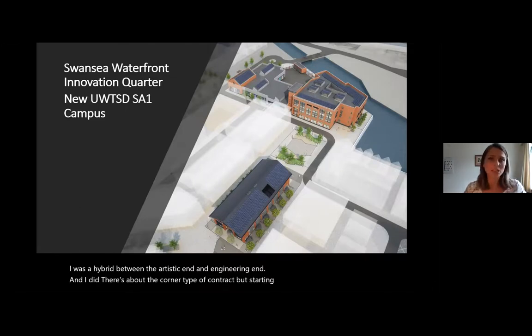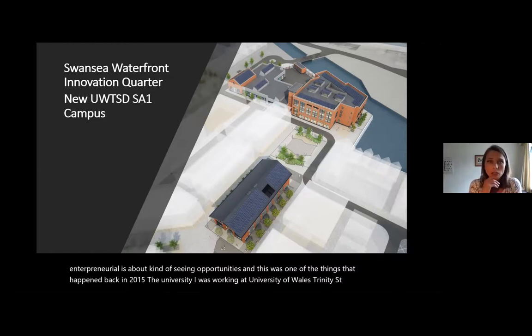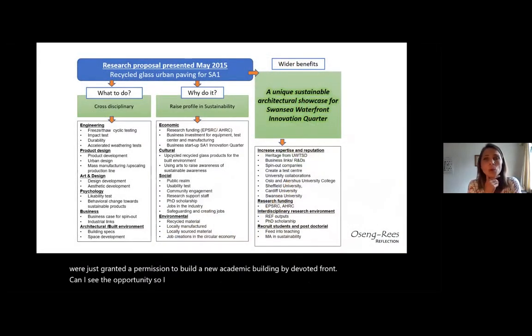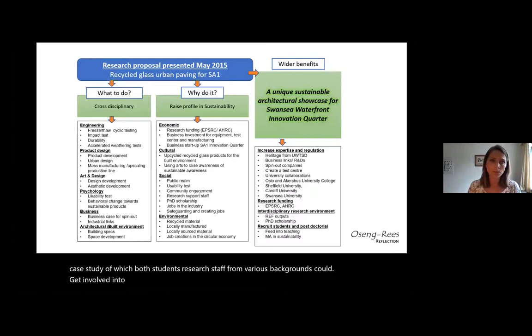Starting your own business is about being entrepreneurial, about seeing opportunities. And this was one of the things that happened back in 2015. The university I was working at, University of Wales Trinity St. David, was just granted permission to build a new academic building by the waterfront. And I saw the opportunity. So I presented a research proposal to my university. I'm not going to talk you through all of this, but in 2015, I presented a proposal by which we could use all the different faculties and schools and expertise within the university to create a live case study in which students and research staff from various backgrounds could get involved in the development of the new campus.